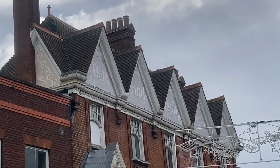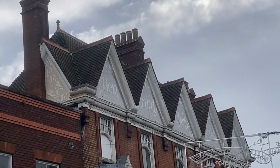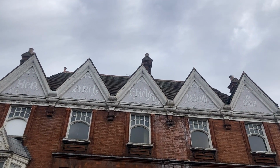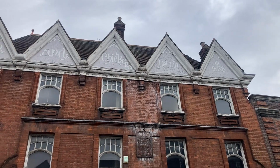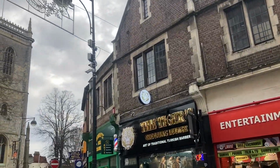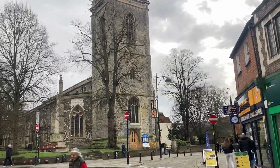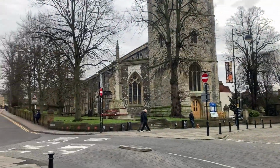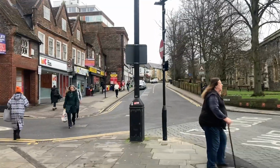Now, Mr. and Mrs. Peace were chemists. They owned a chemist shop, if I remember correctly. And he turned a tidy profit, and as a result he decided to extend the building up by a floor, so he had an extra story built on top. Because it had those eaves, those bits on the top of the building, he decided to put up there Peace and the date that the extension was done, and Hen and Chickens, which is what he used to call his wife and kids.